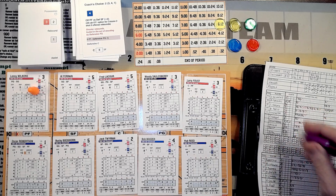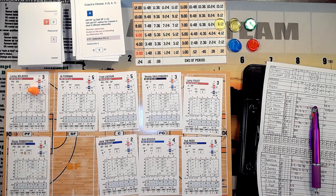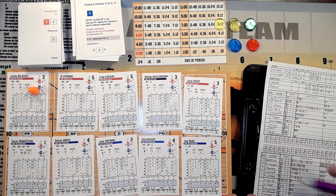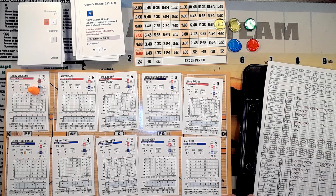Let's see. I'm going to go ahead and make a substitution for Cincinnati. So we'll bring in Adrian Smith. So we are 6 minutes. So Smith got 6 minutes of rest. He needs 9, so that leaves him needing 3. And Bockhorn goes out. I round it off. He goes out at 6.